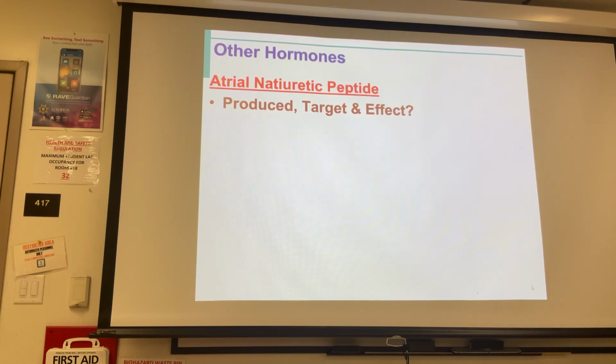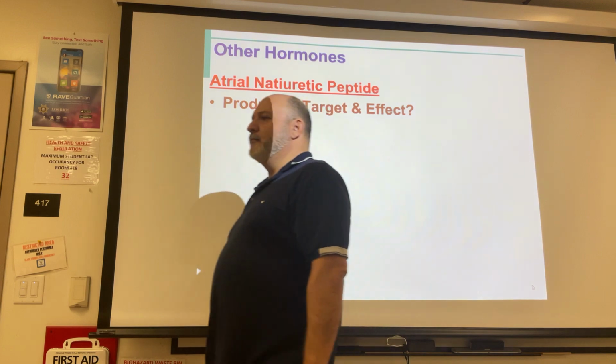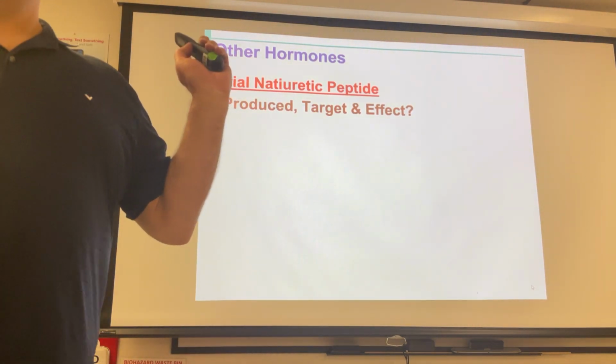So basically, what atrial natriuretic peptide does is normally the kidney's bringing all this stuff back, and atrial natriuretic peptide says, hey, don't bring back some of that water. Leave some of that water out there to leave in the urine. And so if we're not bringing it back into the blood, then that means our blood volume is lower and our blood pressure is lower because of that. All right? Great questions. Any others on this one?